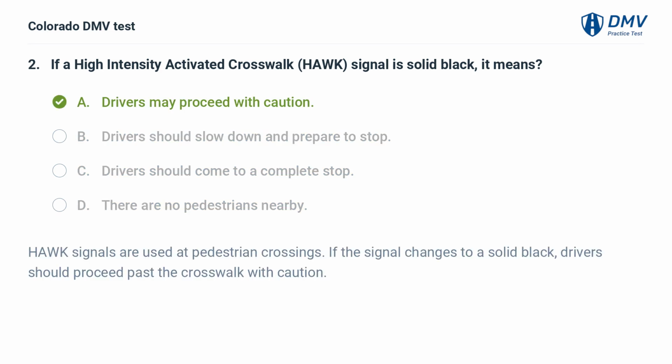A. Drivers may proceed with caution. HAWK signals are used at pedestrian crossings. If the signal changes to a solid black, drivers should proceed past the crosswalk with caution.